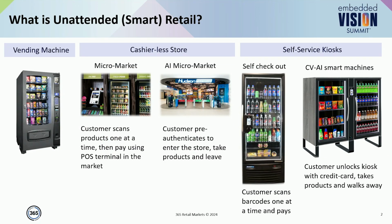What is unattended retail? I think I'm preaching to the choir here. You guys have had so many wonderful presentations from Grab and Go to Zebra. As Jeff mentioned earlier, unattended retail is a major focus of embedded vision and AI at the edge. So I'll just give you a quick take I have on this domain. It all started with vending machines about 10,000 years ago. Since then, for the longest time, there weren't many changes.